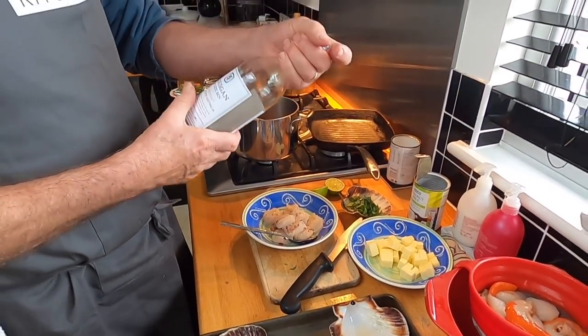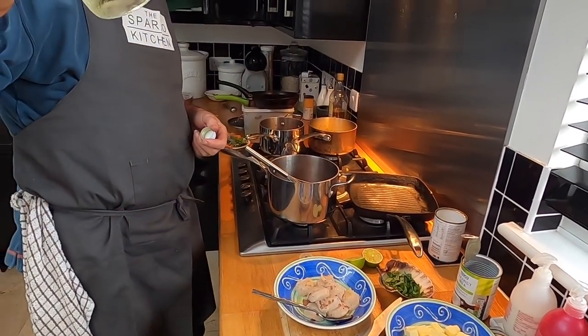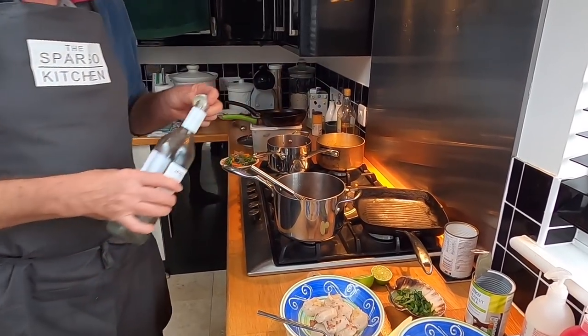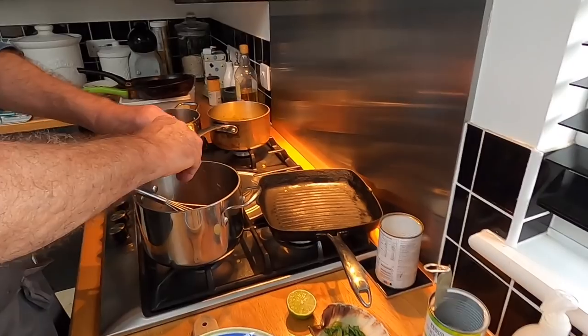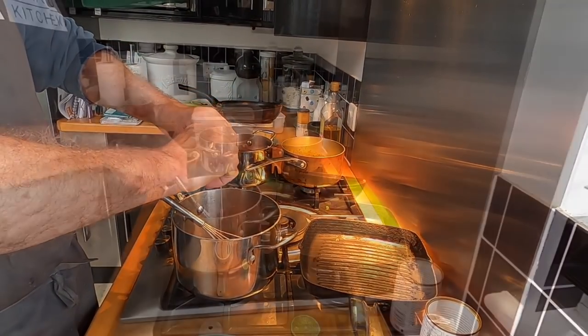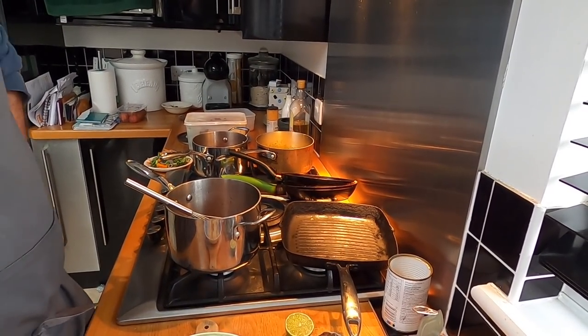Yes, this is a little bit of Chardonnay, the remnants of last night. Half a glass. Yes. And into that I'm going to put some lime juice. Let that reduce down by about a third.